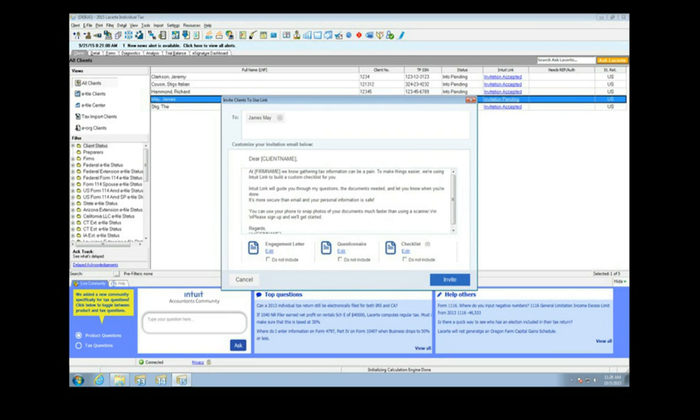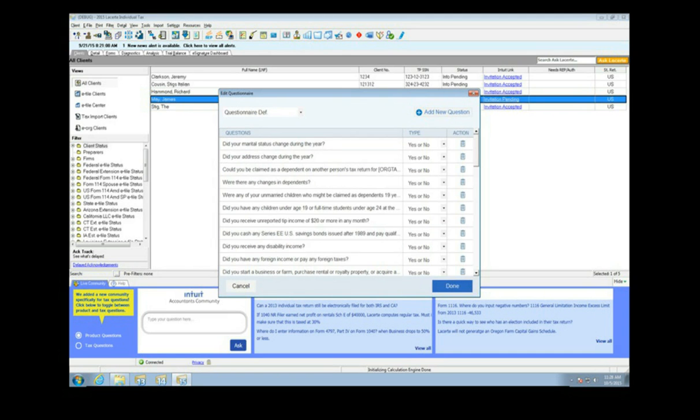And next I'm going to show you the questionnaire. So if you click on Edit on the questionnaire, you'll see all the questions, and once again, this is pulling in from the organizer. Up at the top, you can have multiple questionnaires you have set up. You can pull them in. If you want to edit it on an individual basis, you can do it right here by clicking on delete or change the type of question. You can add more questions.